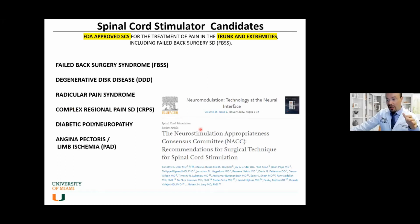Okay. On occasion, the world experts gather and publish the NAC consensus to help physicians in practice to implant and to perform.